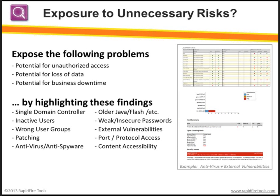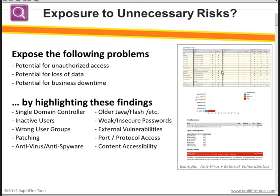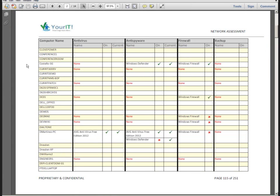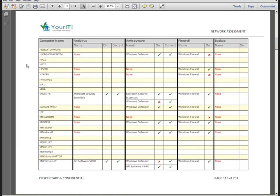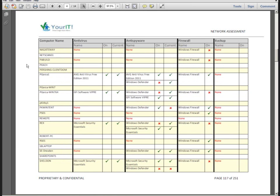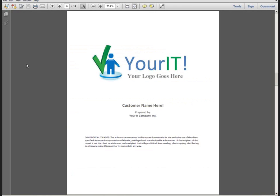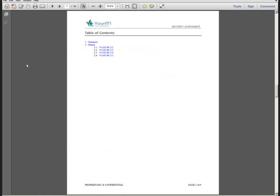Part of having a less than quality provider is having an unnecessary exposure to risk. Could be external vulnerabilities, could be egress, so people able to access outbound when they shouldn't. Could be weak or insecure passwords, old versions of Java or Flash, just a lot of things that the reports can highlight. And just to show you an example, so this is our endpoint security and backup. You'll notice some machines are running AVG, some machines are running Security Essentials, some are running Viper, some are running nothing. Just a lot of different things across the network, and a great opportunity to put in a centralized managed product and get them some uniform coverage.